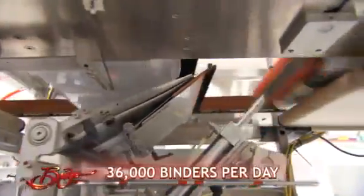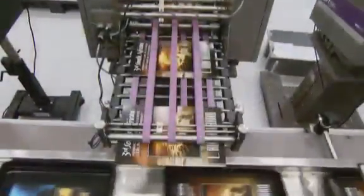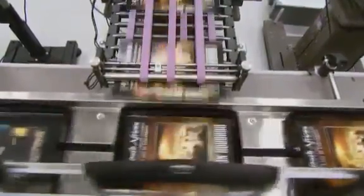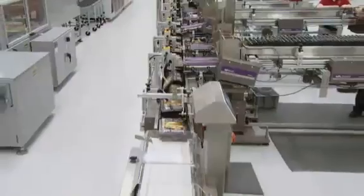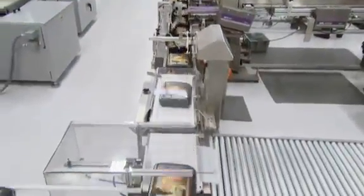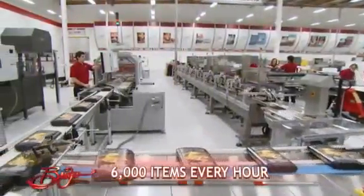And so it goes across the rest of the manufacturing line. Everything from application of lecture binder labels to automatically filling the binders themselves with lectures, transcripts, and supplementary materials. All in addition to shrink wrapping and boxing, and every step automated and refined for massive production.